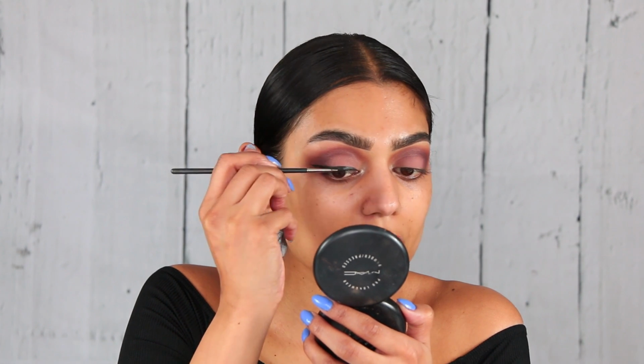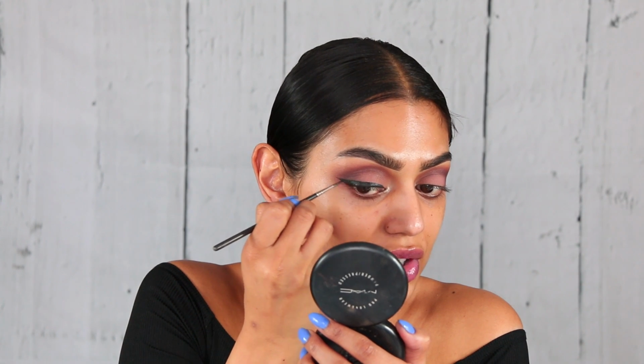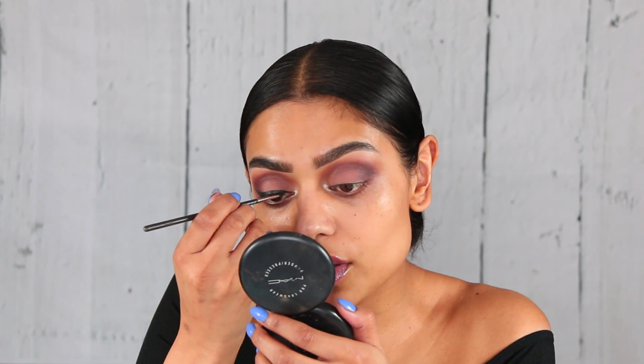Now I remember why I love this liner. It is black, it is creamy, and to be honest, if you're struggling with liner, winged eyeliner, it doesn't matter. I remember that in the beginning I used to use a gel liner because it's easier than using a liquid one. So try it out.